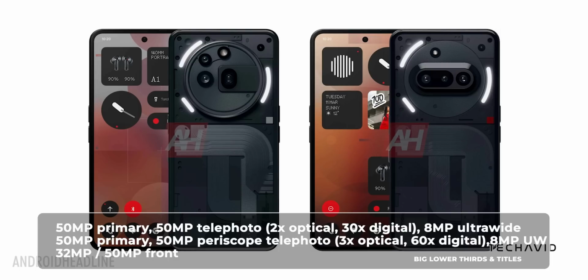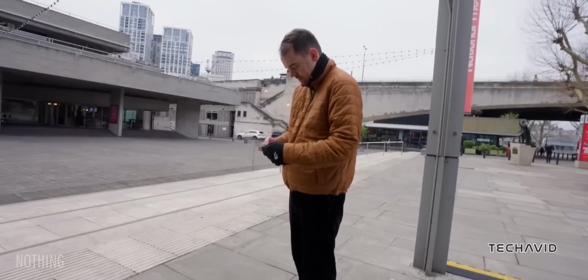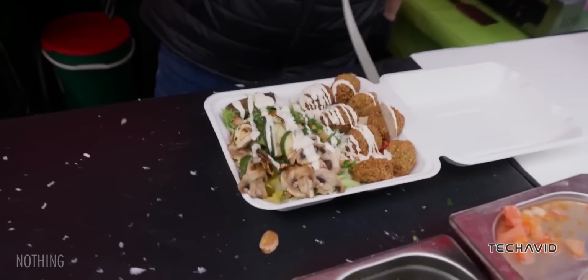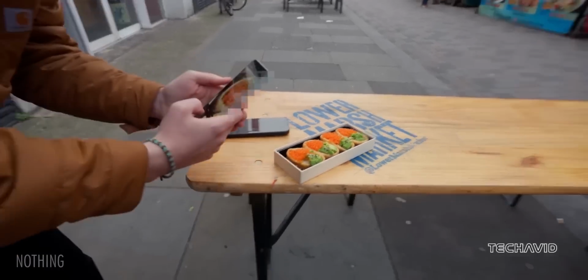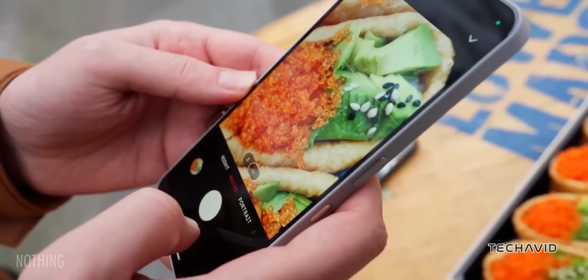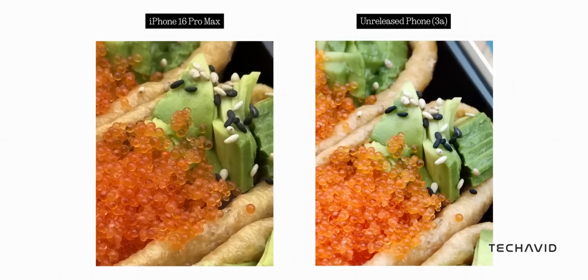As for pricing, leaks suggest the Nothing Phone 3A will start around 25,000 rupees, or $290 or 275 euros in India, while the 3A Pro could go for 30,000 rupees or $345 or 330 euros. We'll know for sure on March 4th.